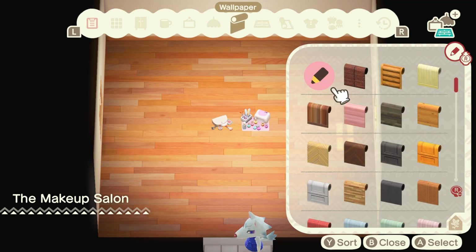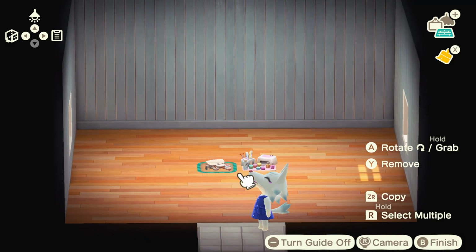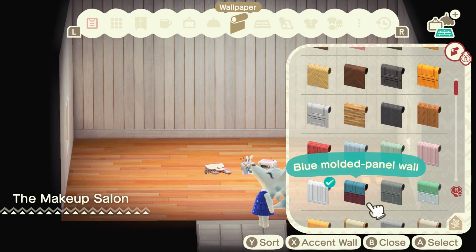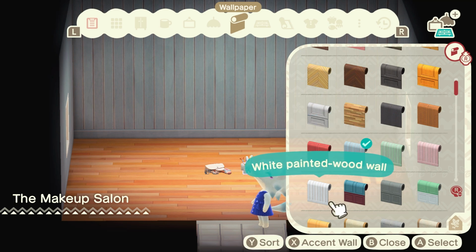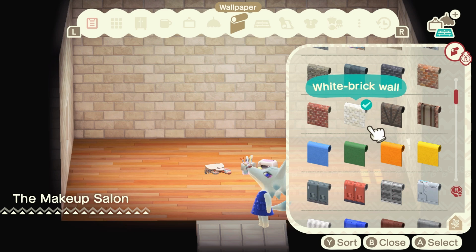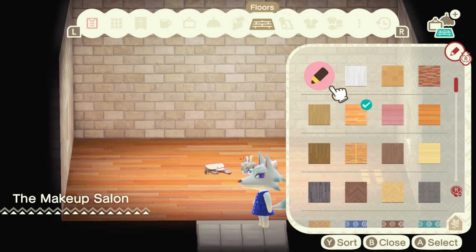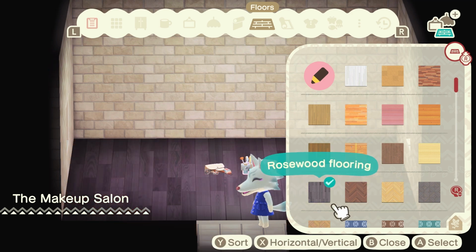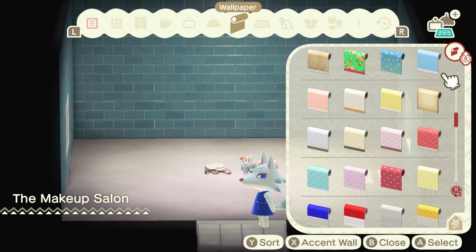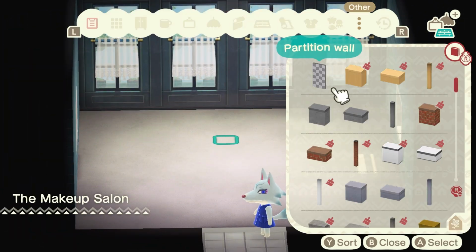I'm gonna start by choosing the wallpaper. I'm thinking keep it simple maybe with this. Maybe white. I feel like white is easier to work with, but the blue is prettier. Maybe even a white brick. And then we could incorporate some nice blue toned flooring. These tones are kind of cute. You know, hot take, I kind of like this.